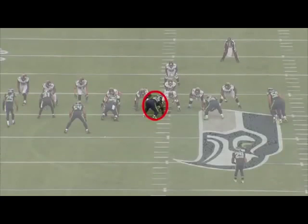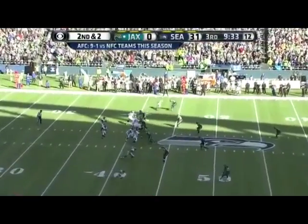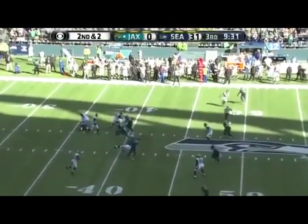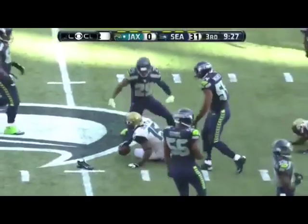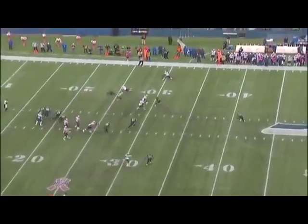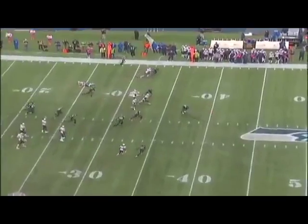Number 92 at nose tackle will come off the block and hawk roll tackle the running back. In space, number 29 will contact the wide receiver with his right shoulder and wrap and roll at the thighs. Coming from the middle, number 31 will make a right shoulder hawk roll tackle.